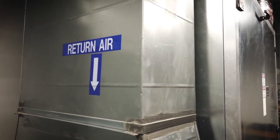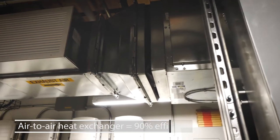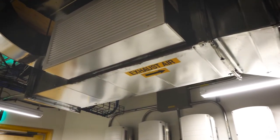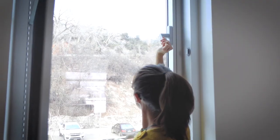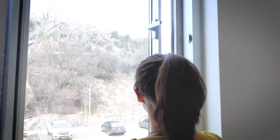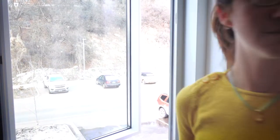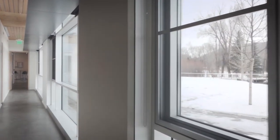We have a very airtight envelope. This is really important because it enables us to control when we want to interact with the outside air, instead of just having the outside air come in and out whenever it wants to. Natural ventilation really is letting people open the windows when they want fresh air. We have an active natural ventilation system in that we have actuators on our windows that are controlled to open and close when that ventilation is needed.